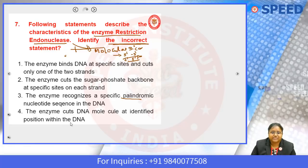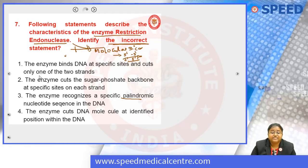So these three statements are correct regarding the enzyme restriction endonuclease, and this one will be the odd man out, because the enzyme nuclease, that is restriction endonuclease, will cut both the strands at a specific site. They have given only one of the two strands. That is not a correct option. So this one is the correct one.